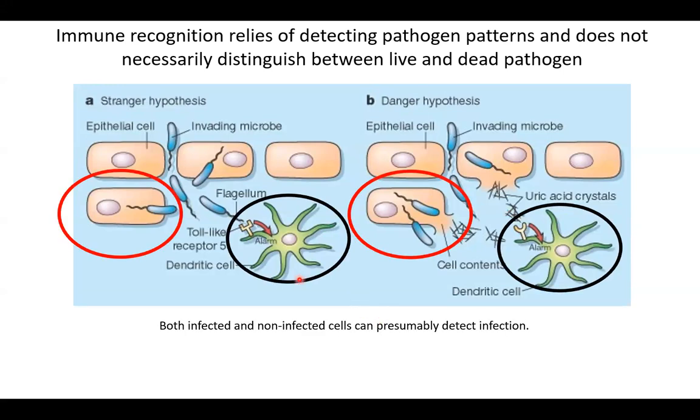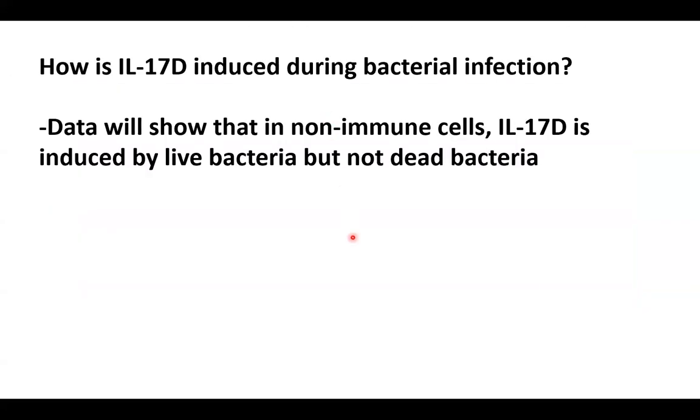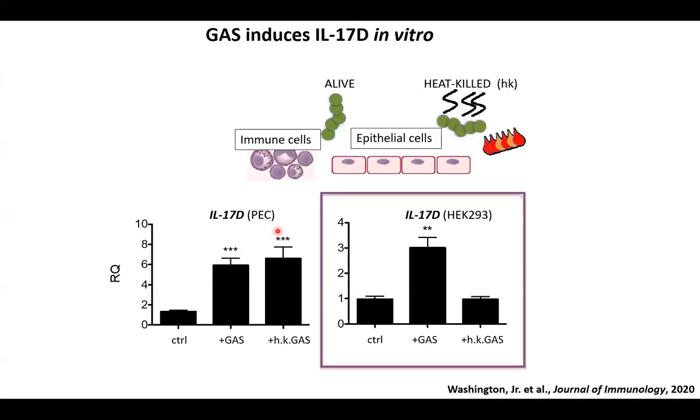But importantly, we think that both immune cells, which are non-infected, as well as the infected epithelial cell, might actually detect infection. We know that epithelial cells can have cytoplasmic toll-like receptors, cytoplasmic pattern recognition receptors, and that they can detect and produce cytokines when infected. And so what I'll show you is that the way IL-17D is induced, especially in non-immune cells, is that you need living bacteria, not dead bacteria. Okay. And this is the main finding here.